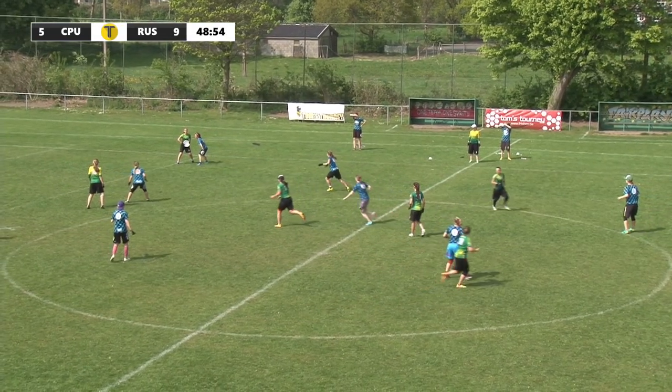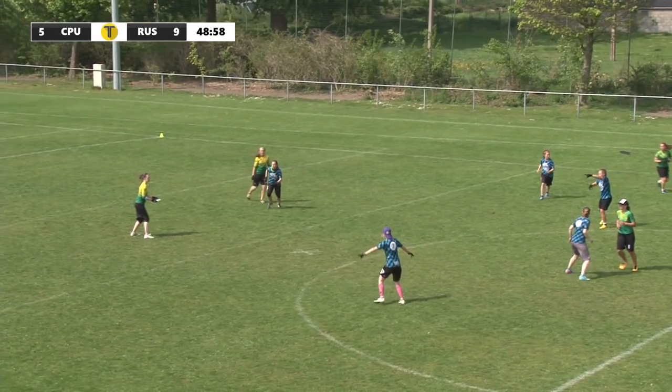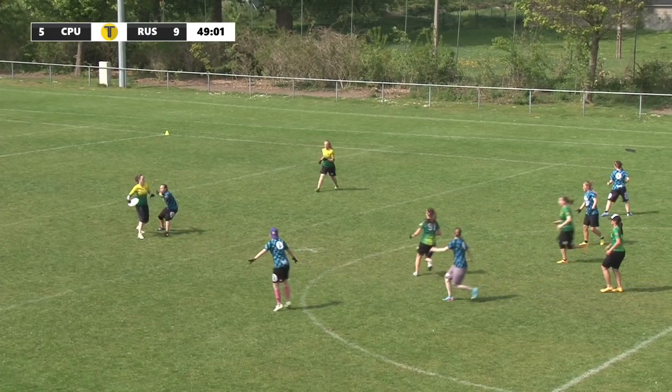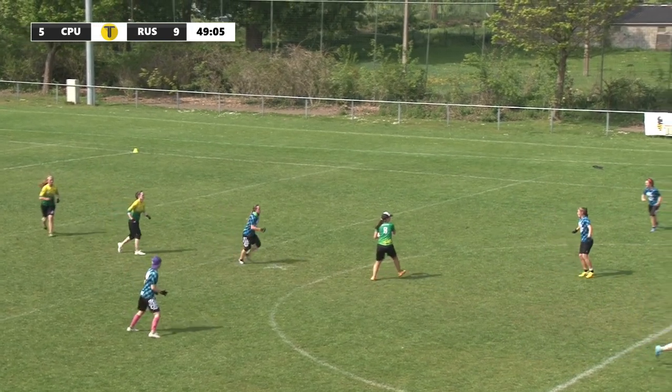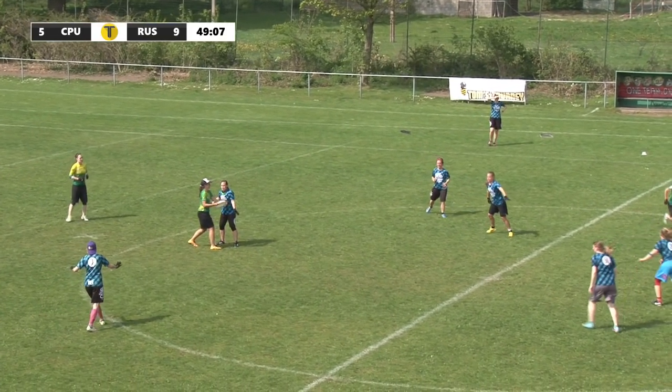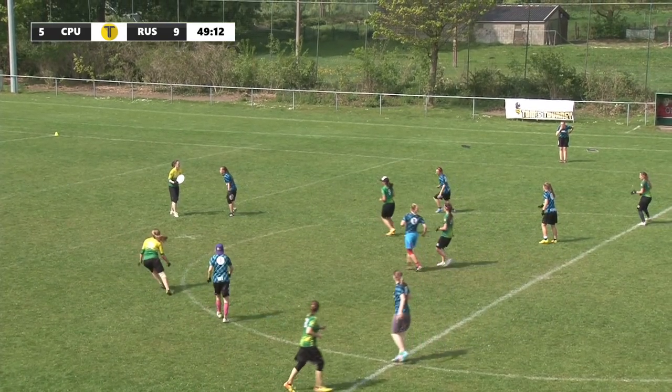Good low grab there, number 71. Recycling it back into the middle. Number 8's got it. We know she likes to put deep. She's done that quite effectively already so far this game. In the end, decides against it, just dumps back, takes the easy option.